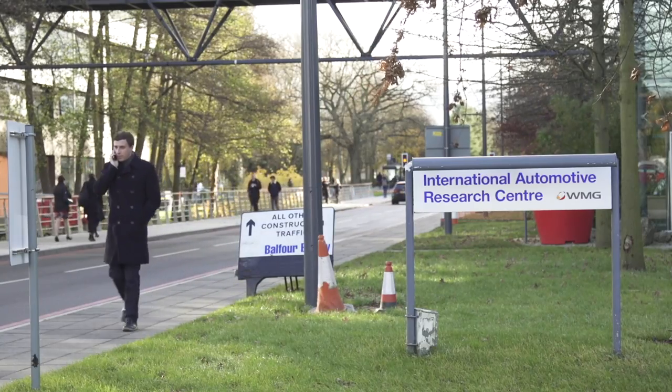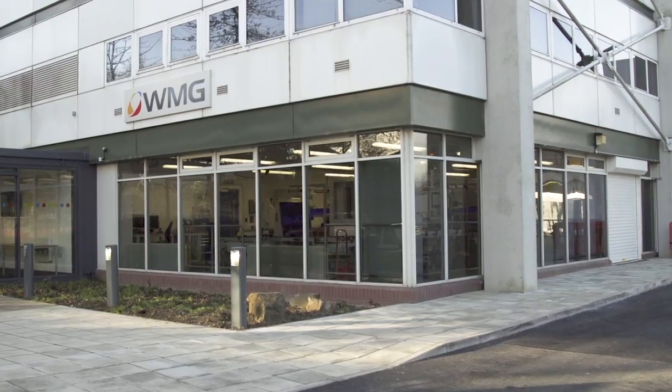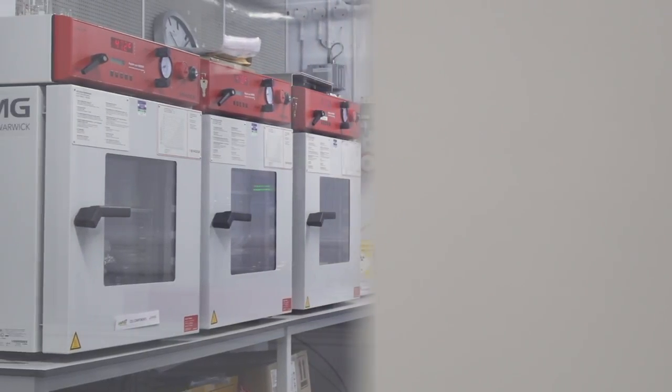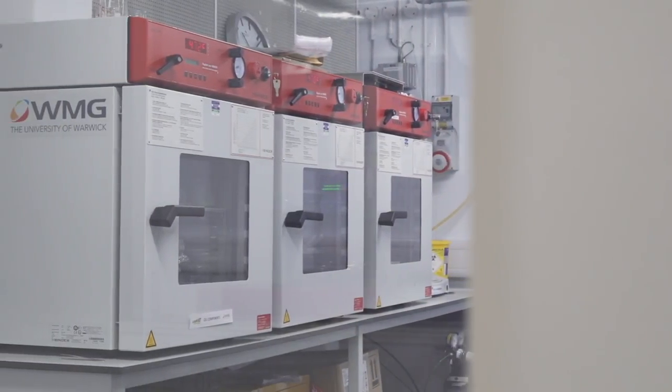WMG's Energy Innovation Centre has been in existence for just over 10 years now, but in the last 5 years it's evolved very, very rapidly as we've had investment from the UK government to become one of the UK's premier battery or energy storage research centres. I don't see that innovation and that evolution slowing down. If anything, it's increasing and our capabilities are growing faster and faster at the moment to keep up with the demand for electric vehicle technologies and energy storage in general.